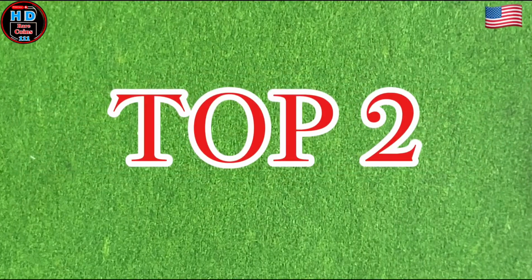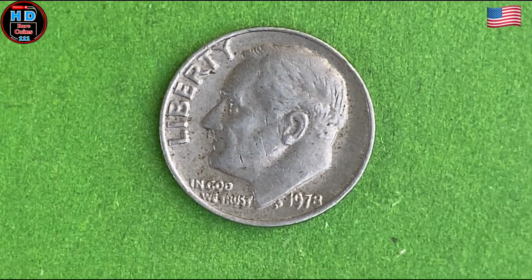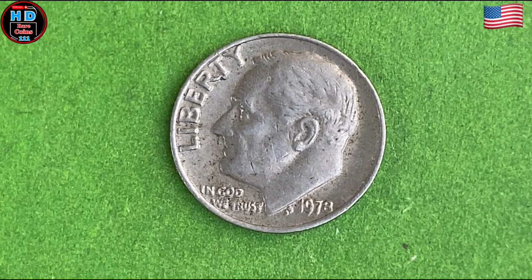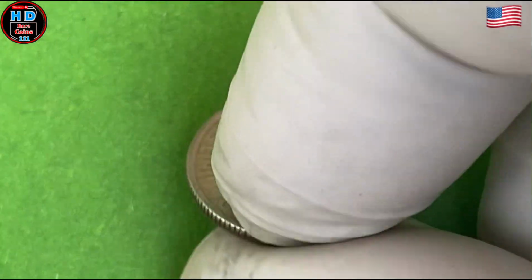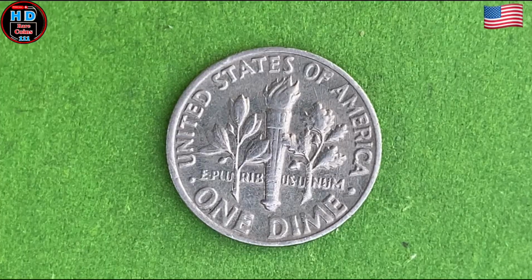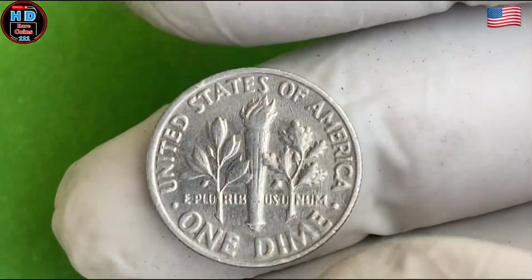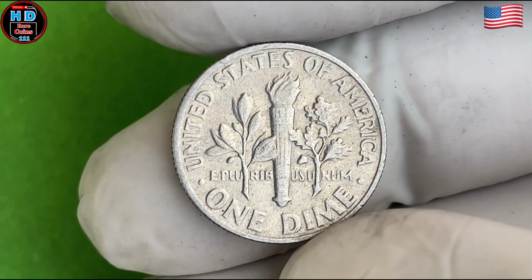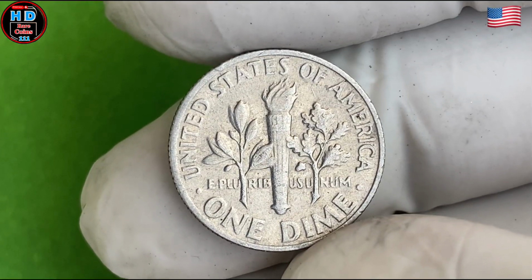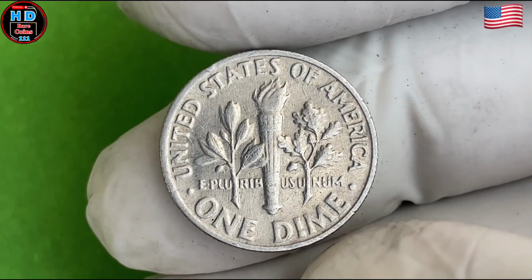Top 2. The Roosevelt dime, a coin that has been a part of American currency since 1946, is often seen as just a simple and common dime. However, some years of this iconic coin have become highly valuable in the world of numismatics, especially for collectors who are seeking rare, unique, or perfectly preserved pieces. Among the many years of the Roosevelt dime, the 1973 edition holds a special place in the hearts of coin collectors, and its value is far beyond what most people might expect.